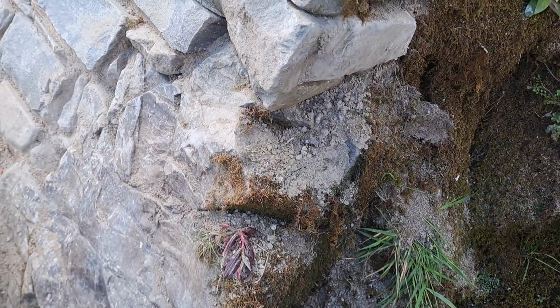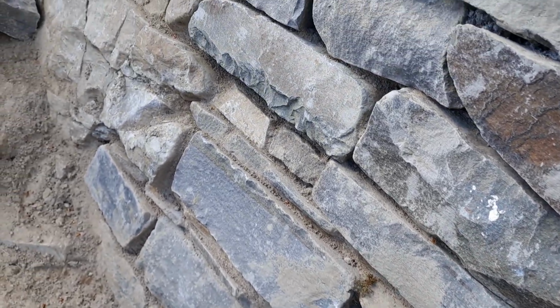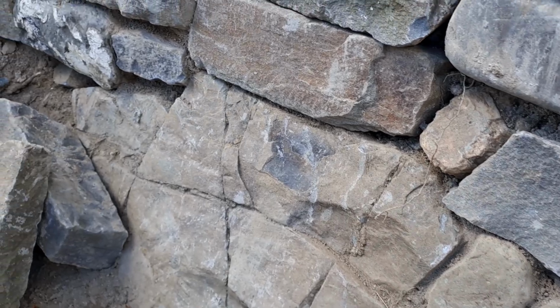We've continued to build up the wall next to the stream. What I really like about this wall is that there's existing bedrock, and the guy we've got creating the wall has put the stones around that rock, which looks really cool.